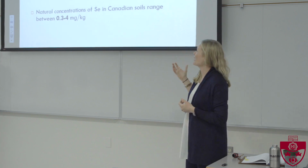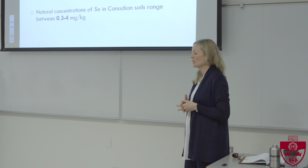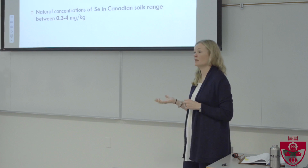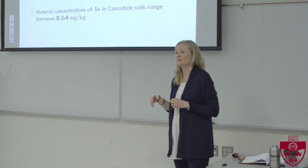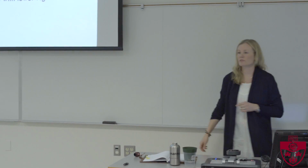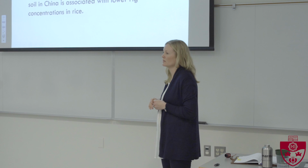And just to give you a little bit more background on selenium and naturally occurring soil concentrations in Canada, selenium concentrations vary in soil between 0.3 and 4 milligrams per kilogram. So in some areas of Canada, like the prairies, for example, they have higher concentrations of selenium in the soil than the CCME guideline value of 1. But Nova Scotia is not one of those areas. Nova Scotia is an area of Canada with relatively low concentrations of selenium in the soil.